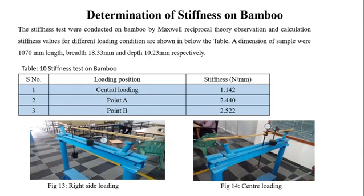Same as before, we did the stiffness test on the bamboo. Here the dimension calculations of area are going to be different, but area is not necessary, since we only need the point load and the deflection. So the stiffness of bamboo can be calculated by load by deflection. These are the values which we get for the stiffness of the bamboo. The last column shows that for center loading we get 1.142, for point A 2.440, and for point B 2.522. The pictures below show the loading process and the loading positions of the Maxwell reciprocal theorem with respect to point A as well as point B.